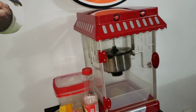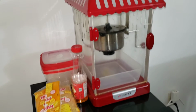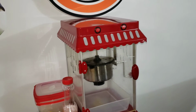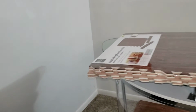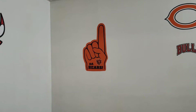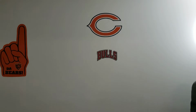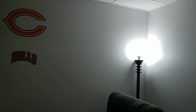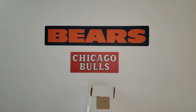And we got our actual popcorn machine with popcorn. Popcorn butter. We make popcorn around here. So actual popcorn machine like the movie theater when we want to do it. Got a fridge for our cold beverages. And then our bar. The bar is not done yet. Da Bears. Chicago and Bulls. Come around. Bears, Chicago Bears, Chicago Bulls.